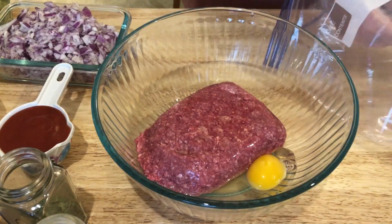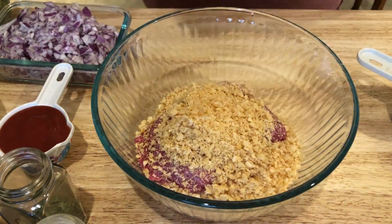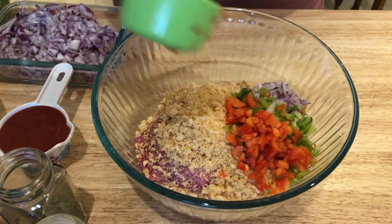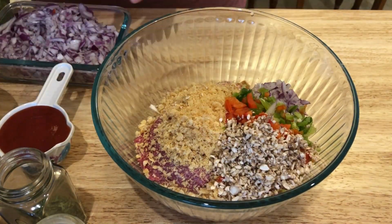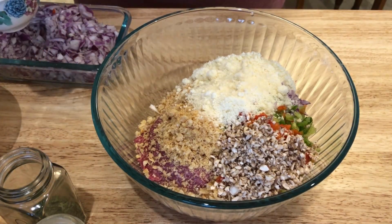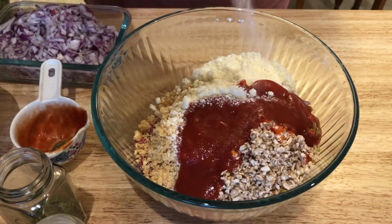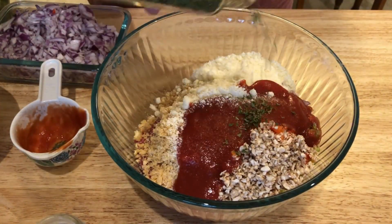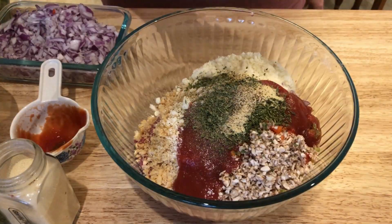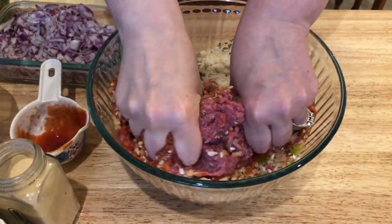I keep my crushed pork rinds in the freezer so they stay fresh. This is the last of my pork rinds. I'm going to have to make some more later in the week. I'm adding in also 1 egg, a 1/4 cup of tomato sauce, a half of a cup of grated Parmesan, salt, pepper, parsley, garlic powder, onion powder, diced onion, diced bell peppers, and some diced up mushrooms. So all of that is going in there.